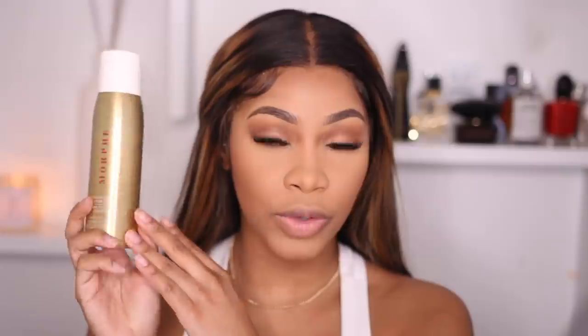I'm gonna go in with some setting spray. This is the best setting spray. If you didn't know, Morphe continuous setting spray will have your face looking like butter, period. I haven't used this highlight in a while, you guys.